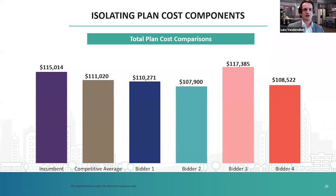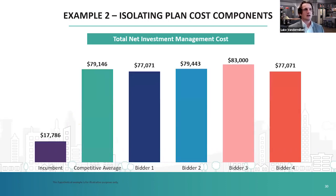So again, just to wrap up here, at the end of that in-depth bid analysis, we saw that the total cost was a little bit above what each of the bidders was coming to the table with, save for bidder 3 over here. But the bids were all lower than what the plan was currently paying. The net investment cost was incredibly low for this plan.